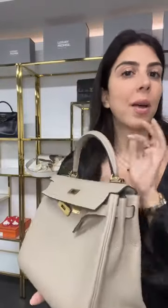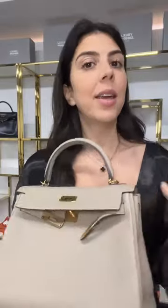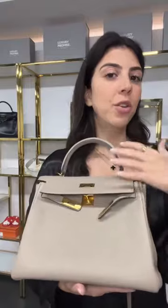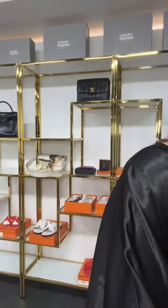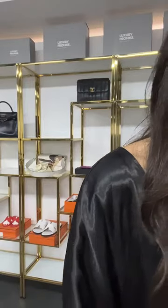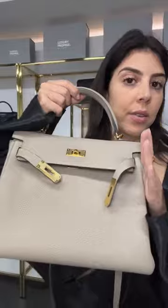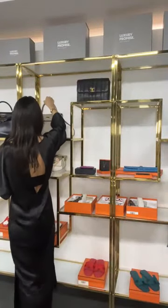It is perfect. I'm telling you, once this is gone, if we do get a request for a Kelly in Gris Tourterelle, I'm not sure we can deliver, especially in a new condition. So again, shop it while you still can. It is beautiful. The price is great. It's technically unworn, pristine condition. So if you do want to shop it, it is pinned now for you.